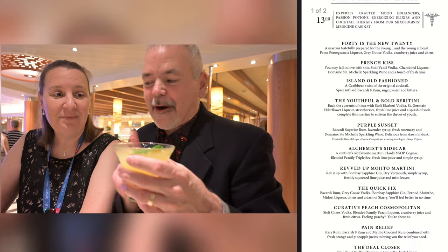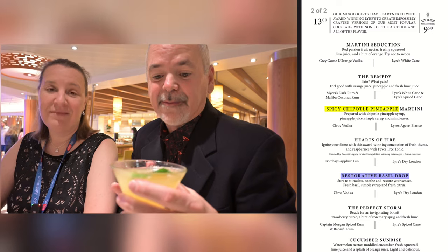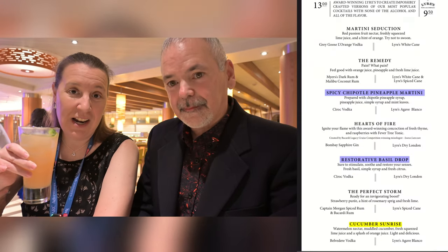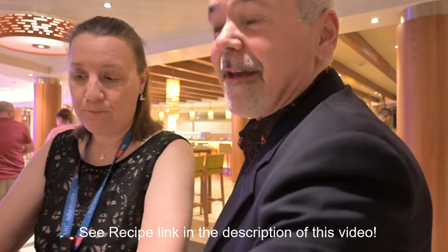You can't go wrong with this one. We've made it at home. You have to buy the Monin Chipotle syrup, and then add, I forget what all else, like simple syrup, and you have to have mint leaves in your garden. But this one is super good. I would give that one at least a 9, and then 10 out of 10 for the Cucumber Sunrise. It's watermelon and cucumber, just fantastic and very refreshing. We've made that one at home, too. You can actually find the recipes for the Alchemy Bar drinks online. They even have the Deal Closer.